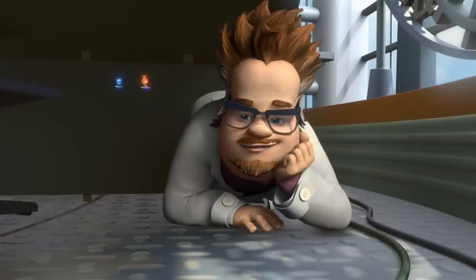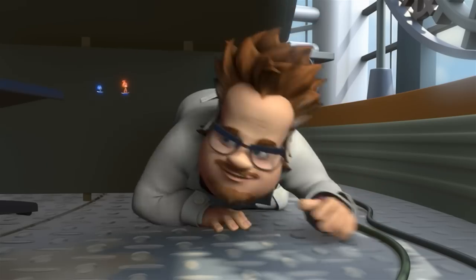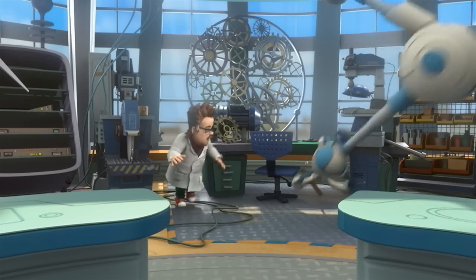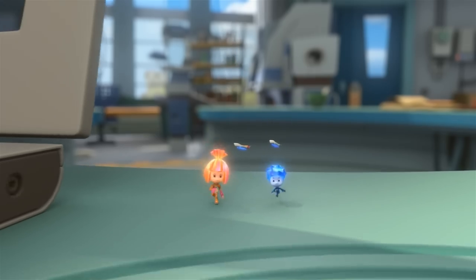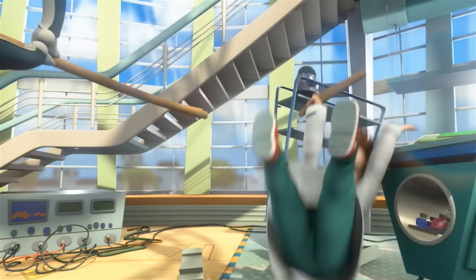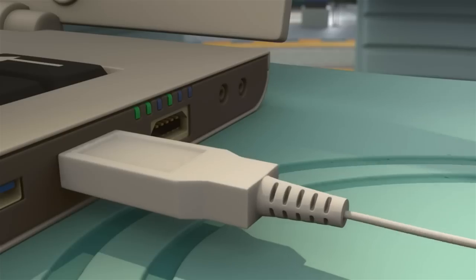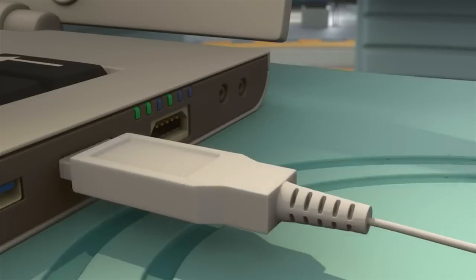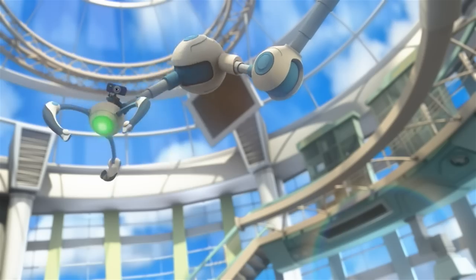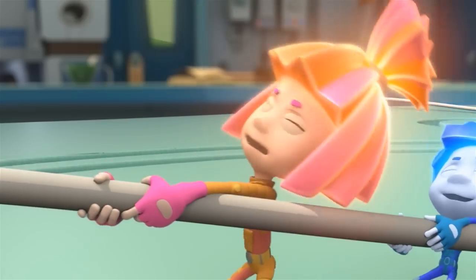How are we gonna stop this thing? Oh, we need to disconnect the manipulator from the computer. That's brilliant. I'll distract him and you pull the plug out. Don't, that's my sensitive spot. Yeah. Are you ready? And one. Ow. And two. And three.